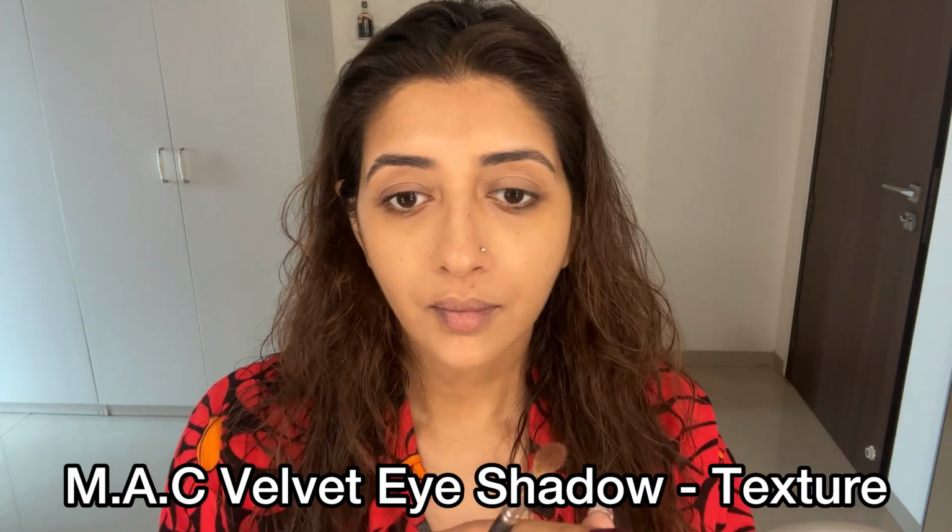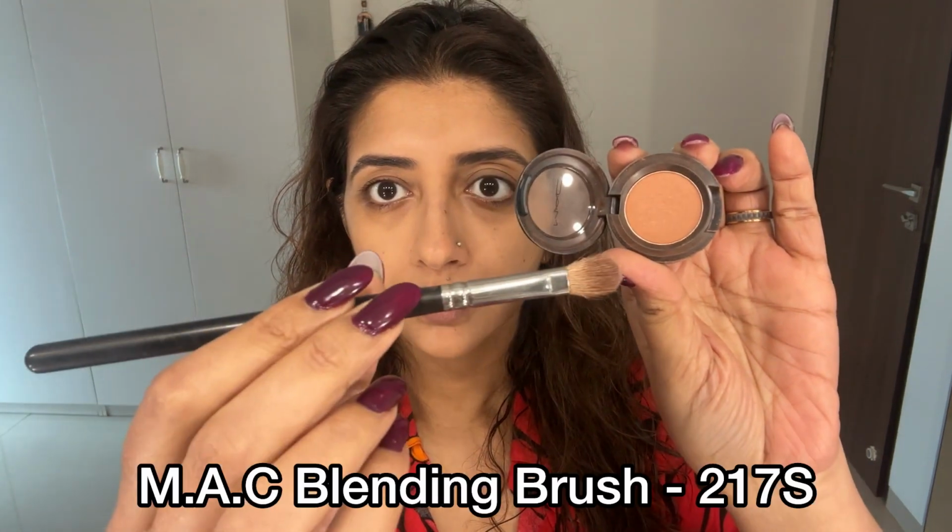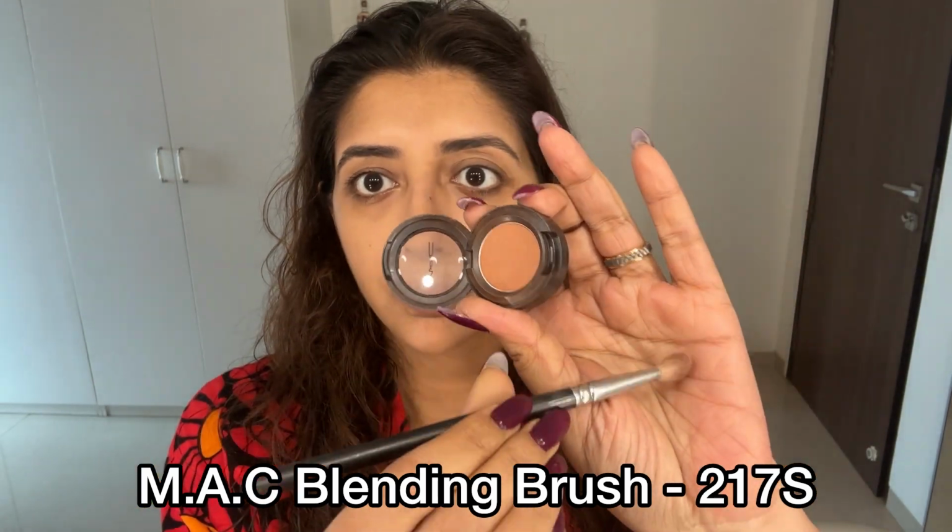I always contour my eyes, even if it's a no makeup look or a heavy eye makeup look, contouring my eyes is a must for me. I'm going to be using this shade on the outer corner, on my crease line and a little bit on my lower lash line.